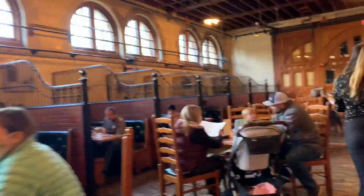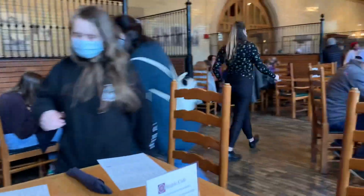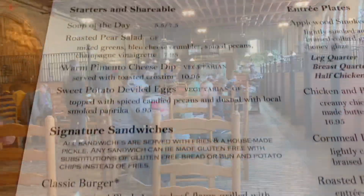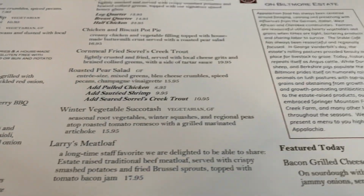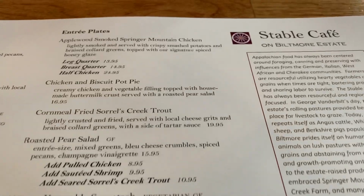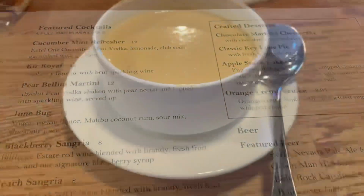And now for number 1 on my list of favorites is the Stable Cafe. If you've ever dined here, you'll know why, and I'll be shocked if you don't agree. This award-winning restaurant is located in an historic setting that was once the estate stable, where converted stalls have been turned into inviting and cozy booths. Here you'll find Appalachian comfort foods like house-smoked meats, burgers, soups, barbecues, salads, plus an entire page of beverages to choose from. Let me tell you about some of my personal favorites.